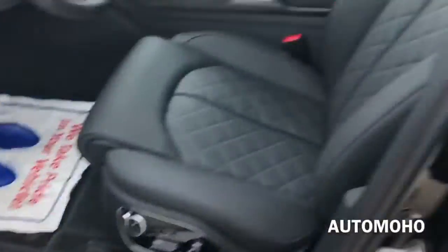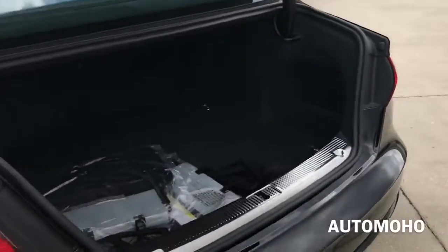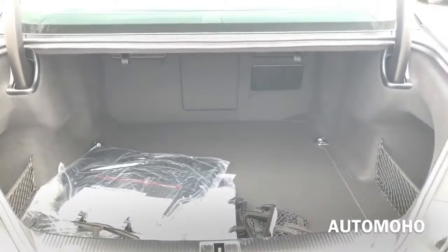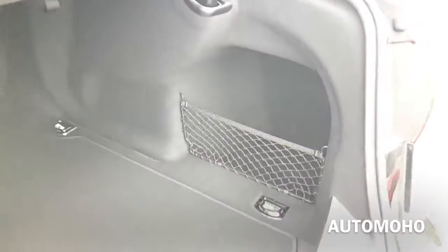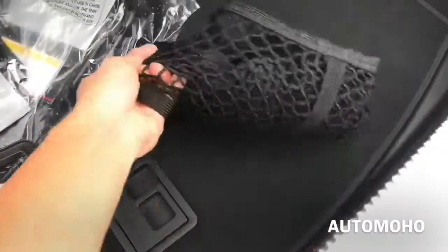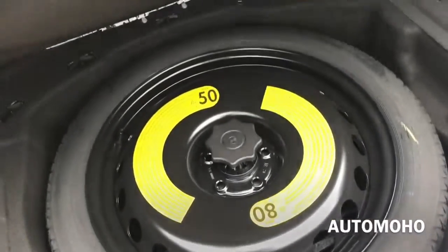Alright, now let's pop the trunk and see how much cargo space the trunk offer. So the trunk in the Audi S8 offer 14.2 cubic feet of cargo space, which I think is plenty of space for your groceries. And there you have your floor mat. More space here on the side. Your all-weather floor mat. There you have your net, your smaller items. And down here you have your spare tires and your tools.